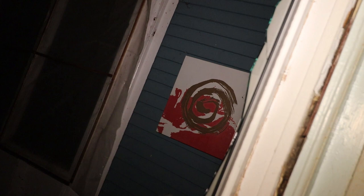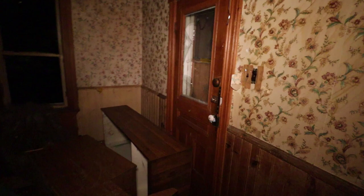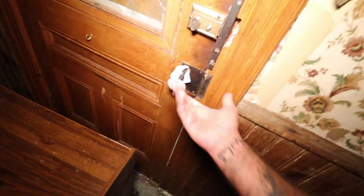What the hell is that? Dude, that was not here before. On the porch. A strange painting. We can't get out to the porch because it's been sealed shut. This wasn't sealed shut in the past. Right? Yeah, that's weird. That's new. I wonder if we can actually, no, we can't. We can't even get out there. Hey, look, there's another crucifix.